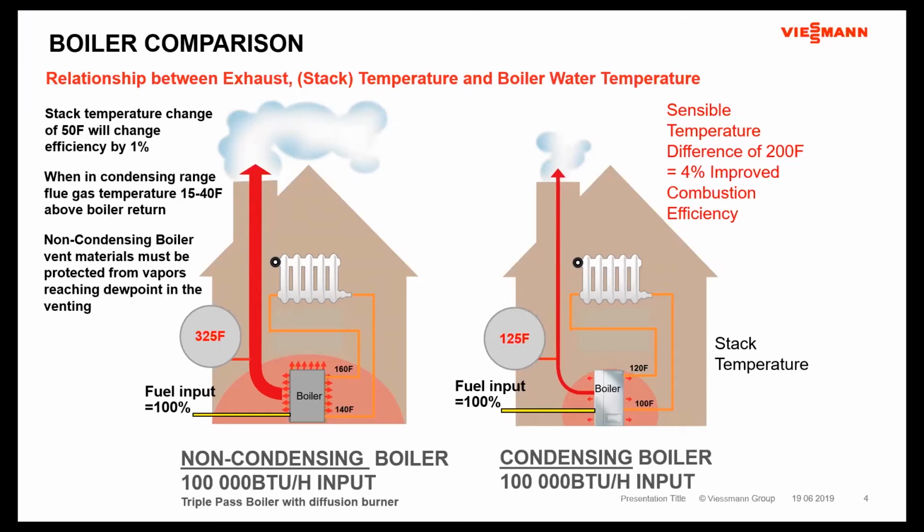If we look at the stacks here, you can notice right off the bat that the stack and the amount of exhaust gas coming out of the non-condensing boiler is much larger than the condensing boiler. That's because there's a lot of energy in that vapor. So there's going to be more vapor coming out of a non-condensing boiler vent than a condensing boiler vent at the temperatures that we're looking at here.